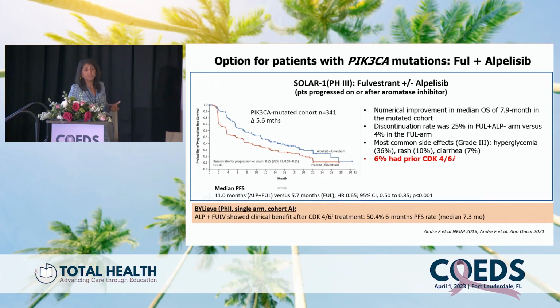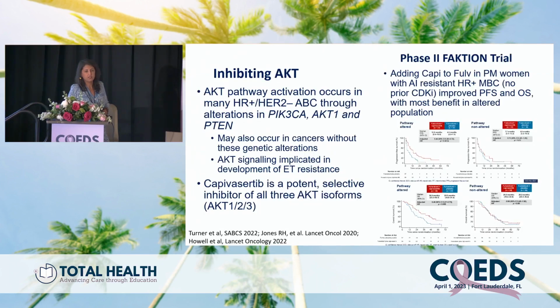those patients, very few of them had actually had a CDK inhibitor. Fortunately, in the BYLieve trial, there was a cohort that did have CDK inhibitors, and we saw about a 7-month improvement with alpelisib, which is more what we see in clinic. The tough thing about this drug is the toxicity, right? So hyperglycemia, rash, diarrhea. We're learning to manage toxicity with this agent, but it's certainly a challenge with discontinuation rates that are quite high. And then, of course, there are other pathways that have been targeted, including AKT.